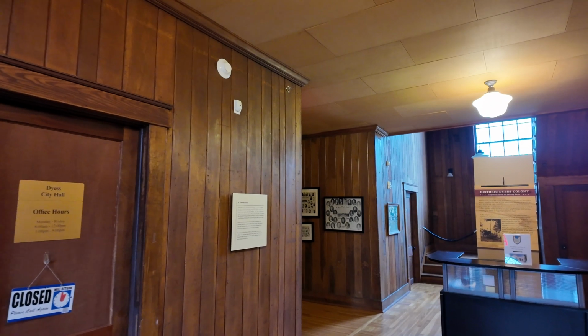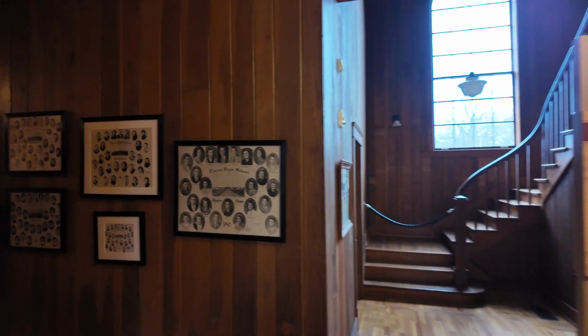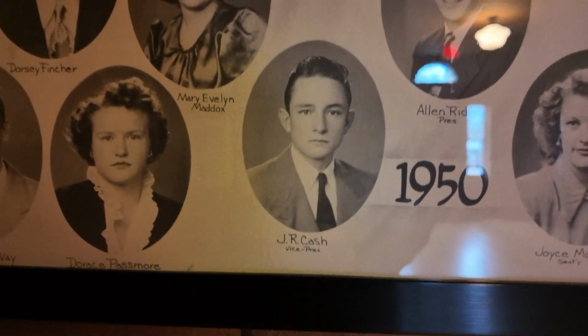This building was going to be demolished before Arkansas State got a hold of it and redid it all. Mailboxes. Over here is Johnny Cash's graduating class of 1950 when he was known as J.R. Cash. He was actually J.R. until he joined the military. They said you have to have a name, so he went by John Cash. And then when he got out of the military, went to record at Sun Studios, Sam Phillips didn't like the name John and said, "No, you're Johnny Cash." And there you go, Johnny Cash.